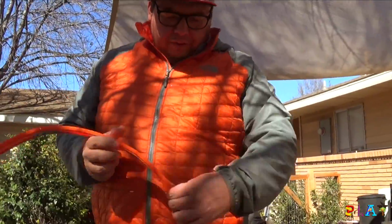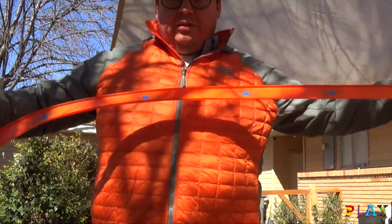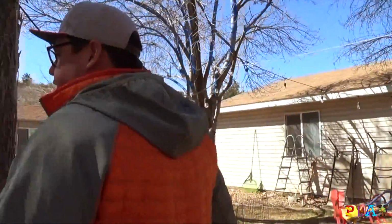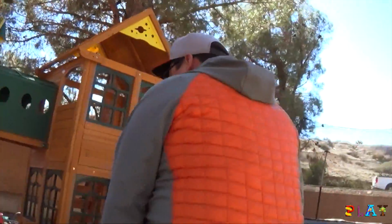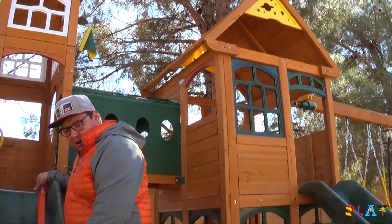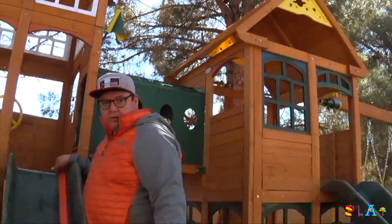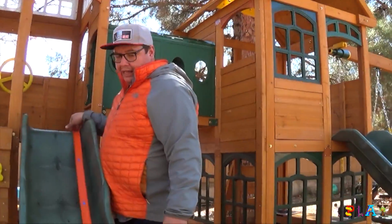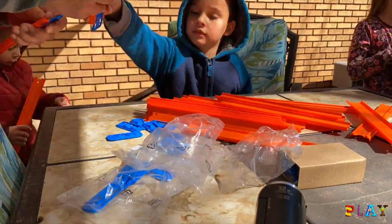Okay, I got 1, 2, 3, 4, 5, 6, 7, 8, 9, 10, 11, 12, 13, 14, 15, 16, 17 of these, which is probably about 15 feet of track. We're gonna start up here, launch the car. Oh, we need more. We definitely need more. Right, little dude? I think that's correct, but I don't know for certain. Okay, let's build some more.